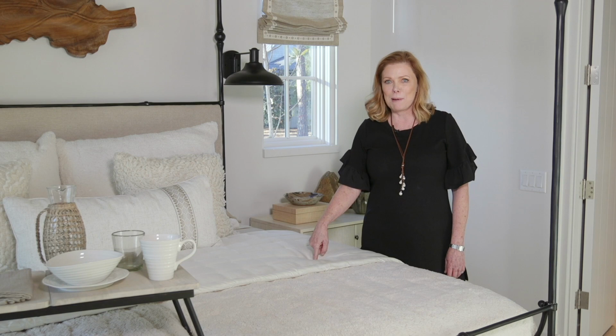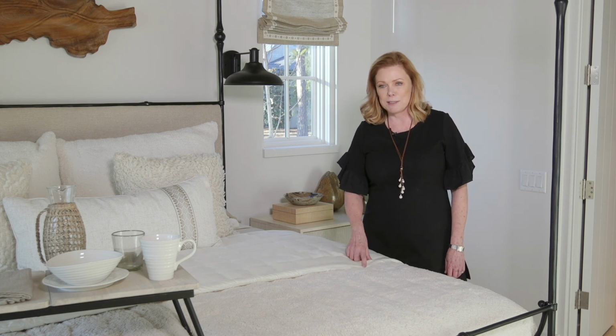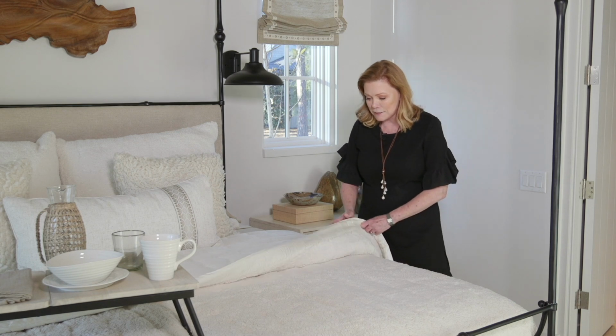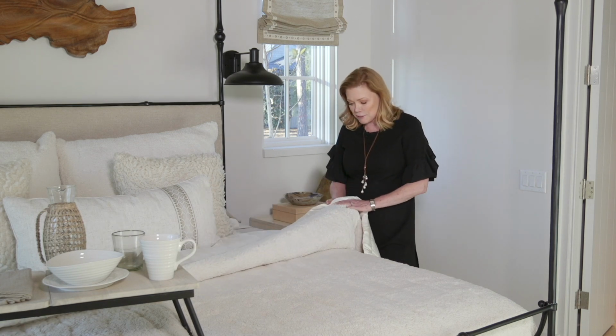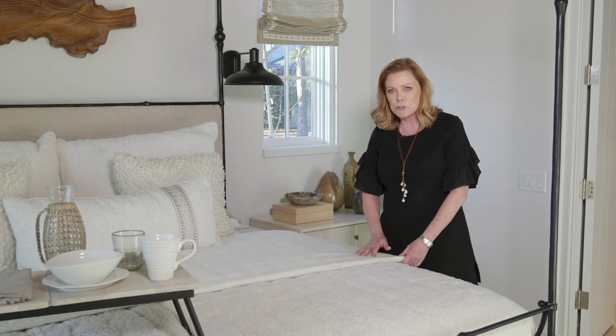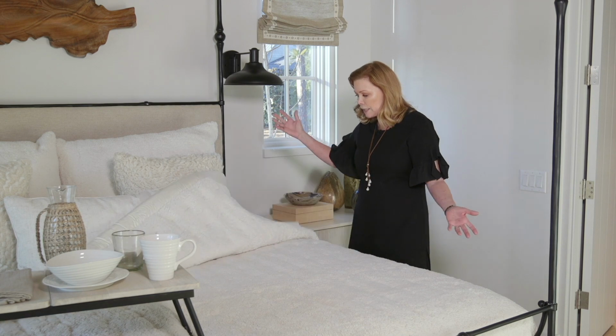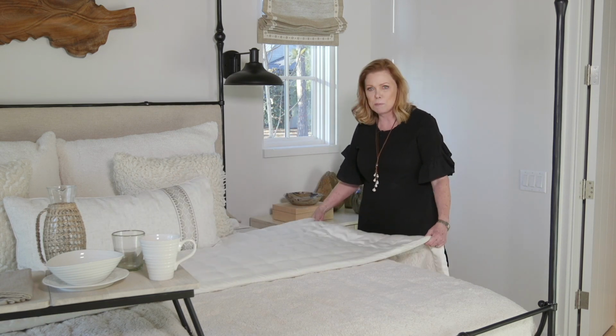Over all the years that you've been in business, this is my favorite thing that you've ever designed, this marshmallow cream puff. It is amazing. It's like sleeping in your Uggs. This thing is so soft. It's soft fleece on one side, it's satin on the other side. It's just so comfortable. It's so easy to make up. You just sling it up and it doesn't wrinkle. It's soft, it's comfortable. I think it's just the most beautiful thing.